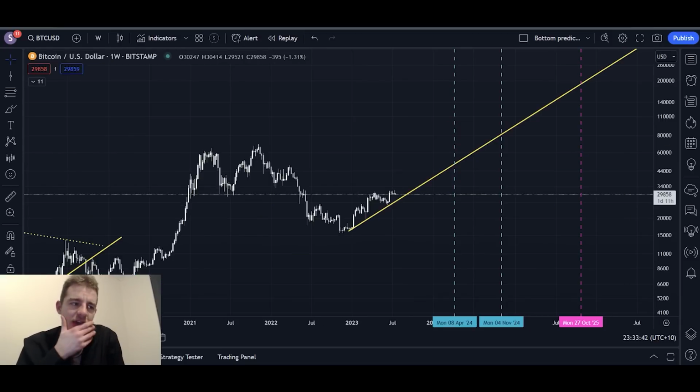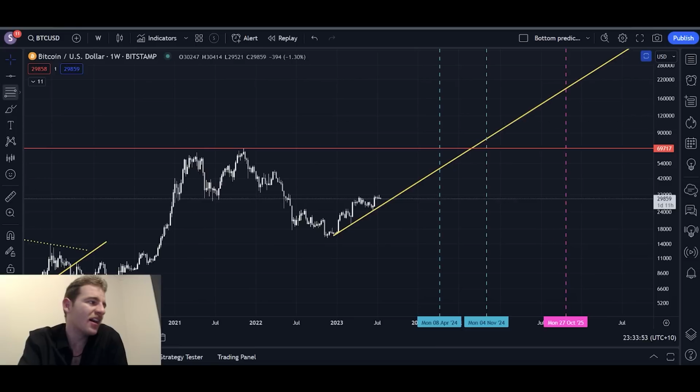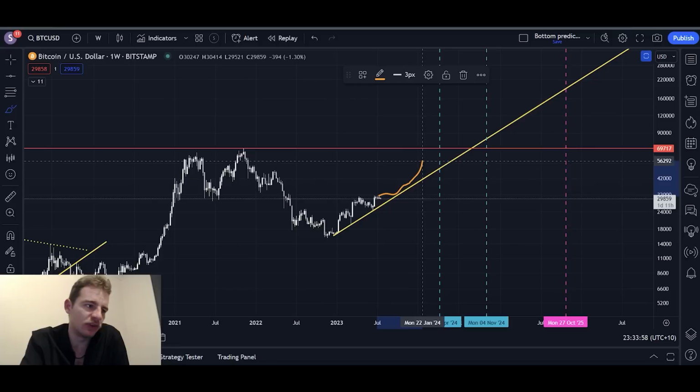So here's the two scenarios we face, okay? Scenario 1, and it's actually a valid scenario because of this data we just looked at. Where is the all-time high? The all-time high is here at 69K. Scenario 1 is we do what we did in previous cycles, and we just straight up hold this line. We just hold this line, and we reach the all-time high in 2024, as expected, between April and November 2024.